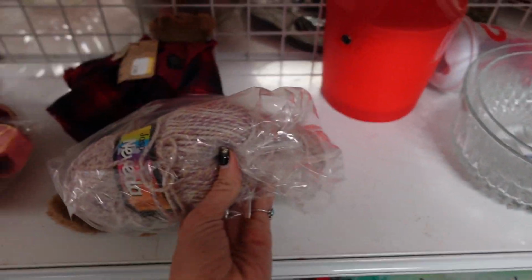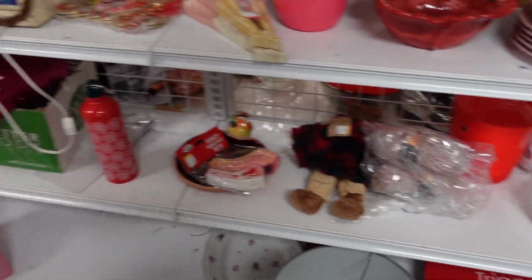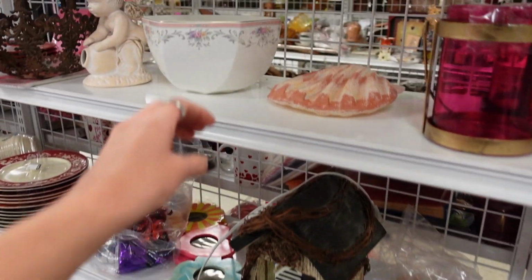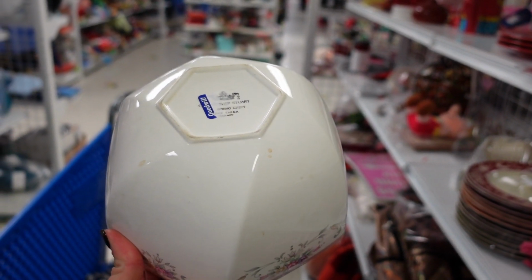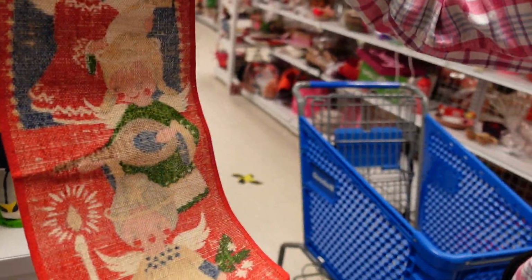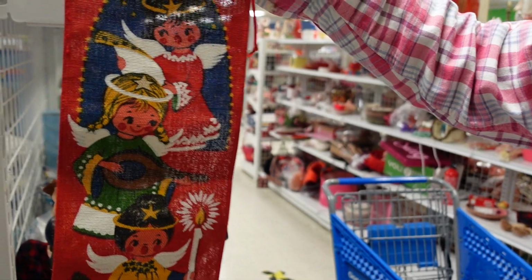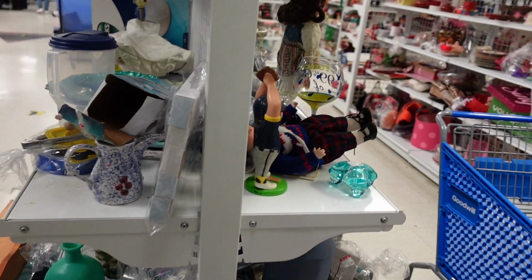Now, this yarn was not good yarn, she told me. And she is a professional, and I trust her opinion on yarn. That yarn was good. The yarn I picked was not. I did pick up this bowl here to see what the marking was on the bottom. This was a nice vintage piece. Kind of just a vintage wall hanging. Very cute little angels on there.